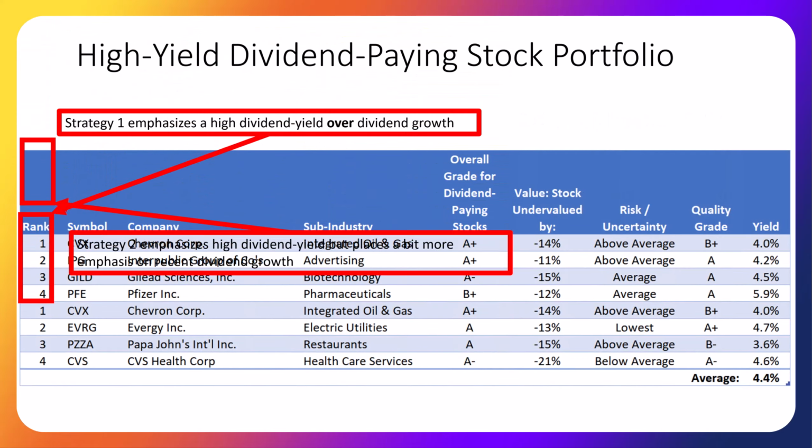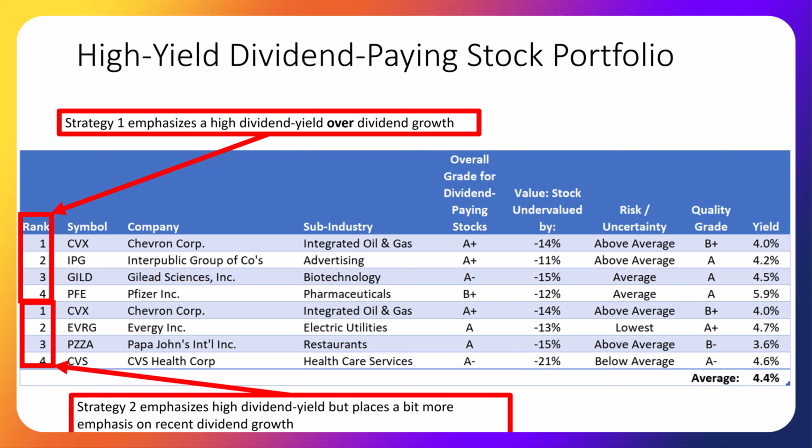One thing that's different about this higher yield strategy versus our dividend growth strategy on the previous slides is we only purchase 8 stocks, and we have 2 different strategies within this portfolio. Strategy 1 emphasizes a high dividend yield over dividend growth. This is perfect for investors in retirement or getting close to retirement. Strategy 2 still emphasizes high dividend yield, but places a bit more emphasis on recent dividend growth in an attempt to try to get the best of both worlds.